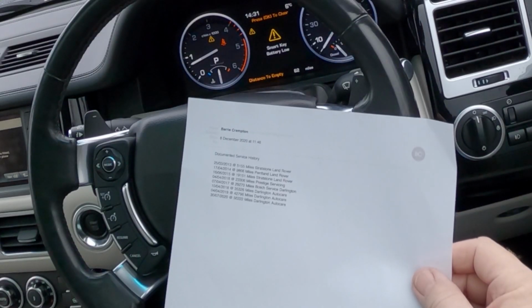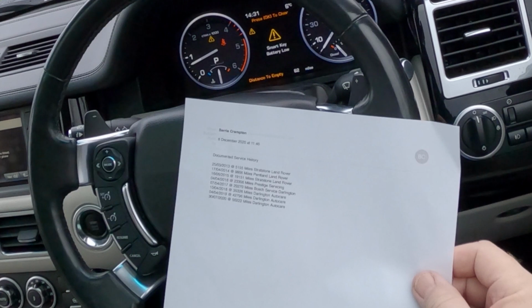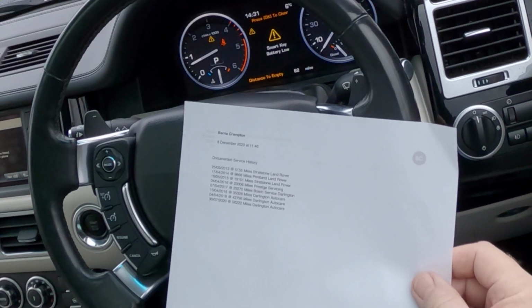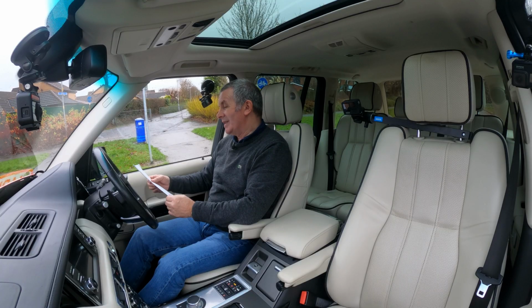The 25th of the 3rd 2013 at 5,155 miles, it was done at Stratstone at Land Rover. On the 17th of the 4th 2014 at 9,866 miles, Pentland Land Rover. 16th of the 6th 2015 at 19,151 miles, Stratstone Land Rover again. 4th of the 4th 2016 at 23,306 miles, Prestige Servicing. 7th of the 4th 2017 at 29,270 miles, Bosch Service Centre Darlington.